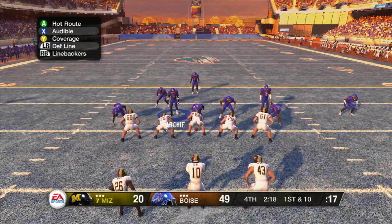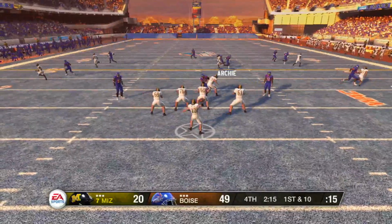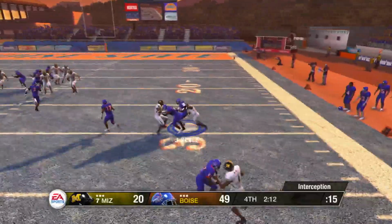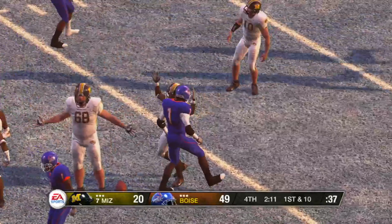They're in the shotgun with three wide receivers. Drops back to pass. Throws back across his body, and this one's intercepted. They'll bring him down at the 28. Here we go again. Interception by the defense.